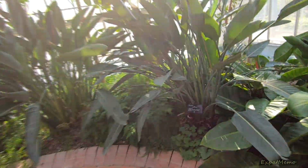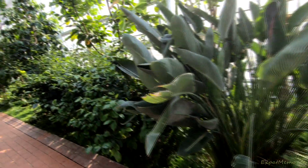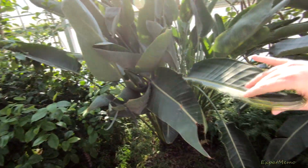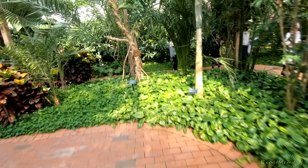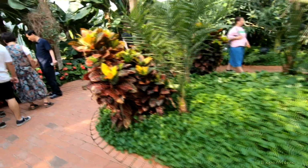Bird of paradises. I know this one. That's a bird of paradise. There's no flowers on this, but I used to have these in San Diego. San Francisco, isn't it?